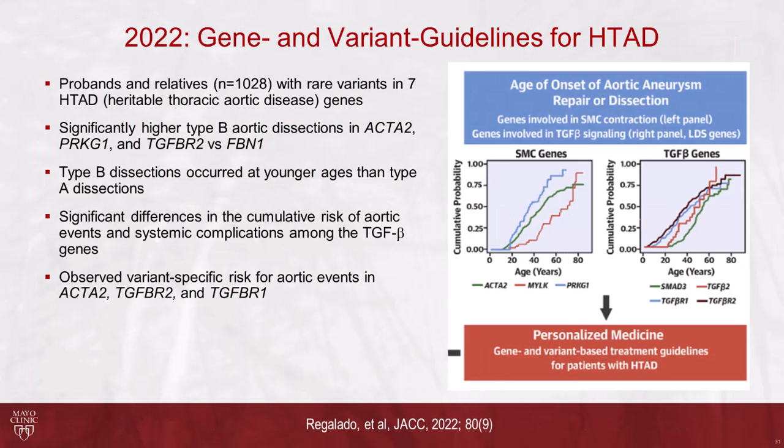And in fact, just a couple of months ago, Diana Milewicz's group came out with a study for heritable thoracic aortic disease, which falls into this aortopathy category. They looked at 7 genes and compared them to FBN1, so 8 genes total. And they had 1,000 patients that they looked at, and they divided the genes into smooth muscle cell genes versus transforming growth factor beta pathway genes. And what they found was that there was a significantly higher rate of type B aortic dissections with some genes. This is in contrast to FBN1.